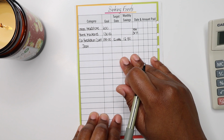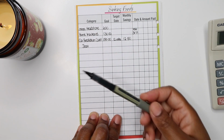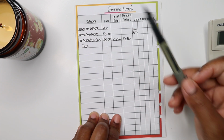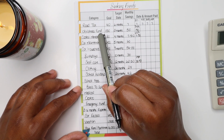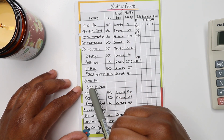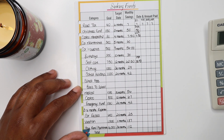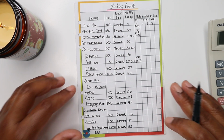So those are my sinking funds. So we've got quite a bit. I think we should count them up. 1, 2, 3, 4, 5, 6, 7, 8, 9, 10, 11, 12, 13, 14, 15, 16, 17, 18, 19, 20, 21, 22. So I've got around 22 sinking funds, which is a lot.